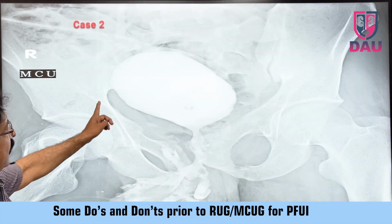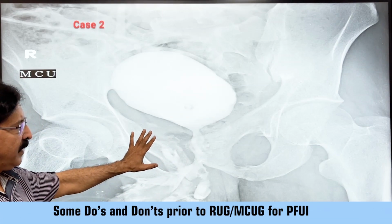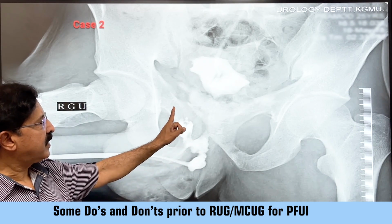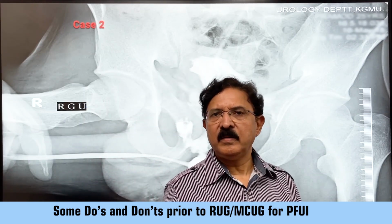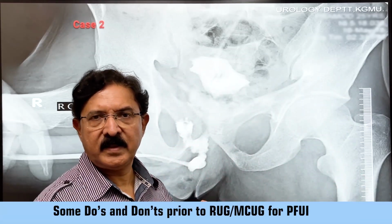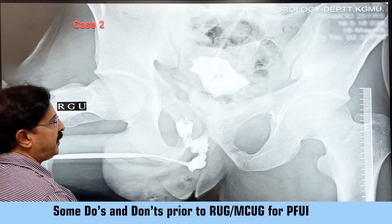In this patient, this MCU has been done, and look at this, all the contrast has extravasated all over and is apparently spoiling the picture quality. And this is the retrograde urethrogram of the same patient, extravasation here and there. So this only tells you that the injury is still raw and it is extravasating, right? So I see no point in documenting that there is extravasation. It is better therefore to wait for some weeks rather than do the test early.